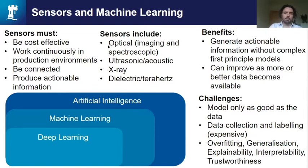Without a doubt, the most common sensors are optical sensors, and this could be imaging in the visual range with a simple camera. It could be spectroscopic, so near infrared and ultraviolet are wavelength ranges which get a lot of interest. Ultrasonic and acoustic are not used as much, but the advantage there is, with optical, you can only see what's going on at the surface. With ultrasound, you can start moving through the material, similar to ultrasound imaging.